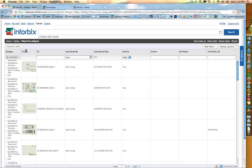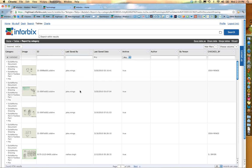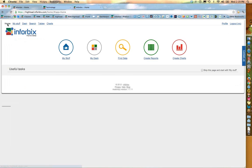And the last thing I can do here, by the way, let me just go back. I can undo that particular filter, and I'm just going to go ahead and save that. That's another thing you can do with the table. So I'm just going to call it Node for Novedge CAD list. And I'll come back to that a little later. You'll see why I'm doing that. Okay, good. Let's go back home.